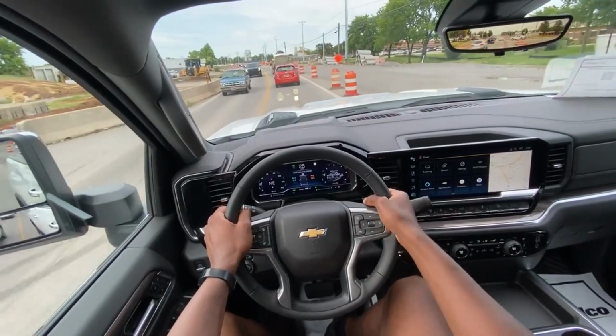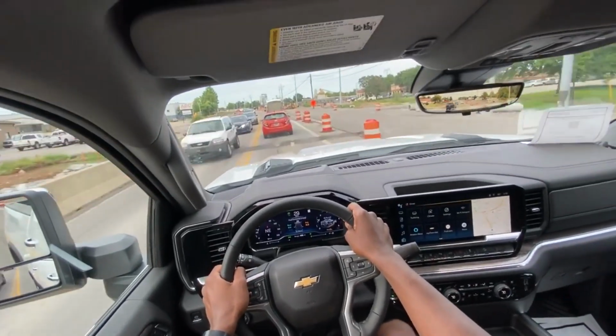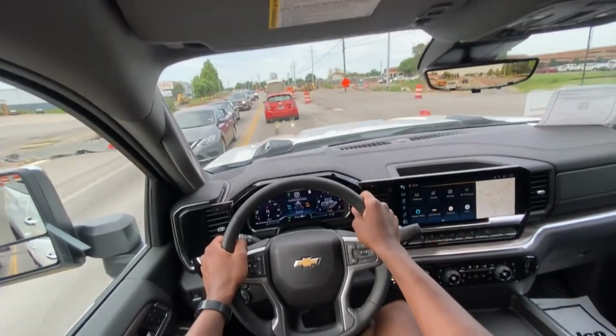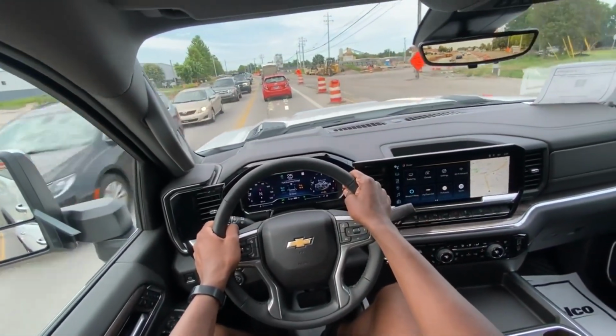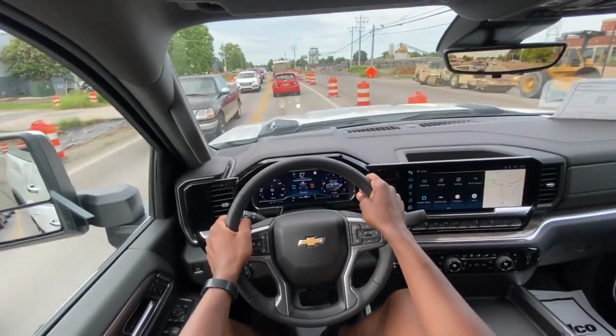So I like that there. And again, having this up here, I like just being able to see the animations and all that. So as I get close, 0.9 seconds. And I like that it's just always updating you to make sure that you have the distance that you want.